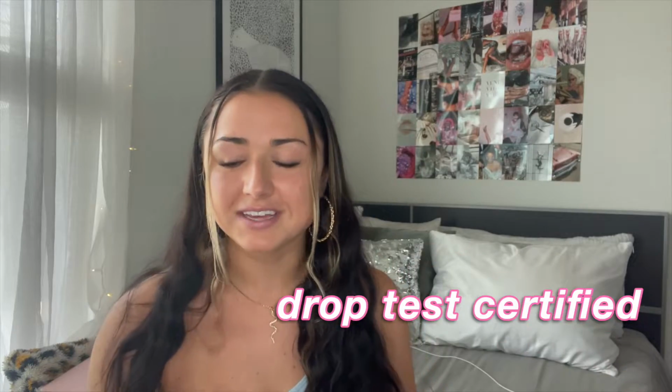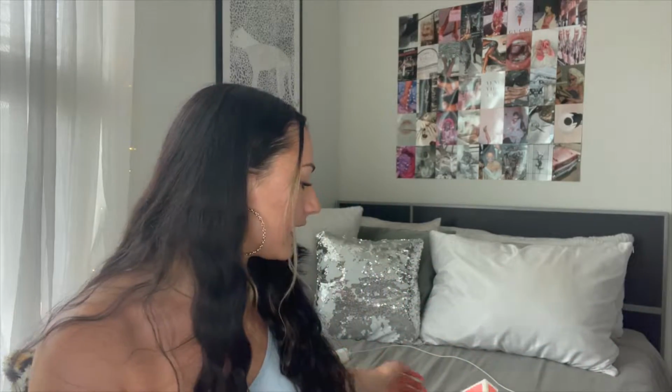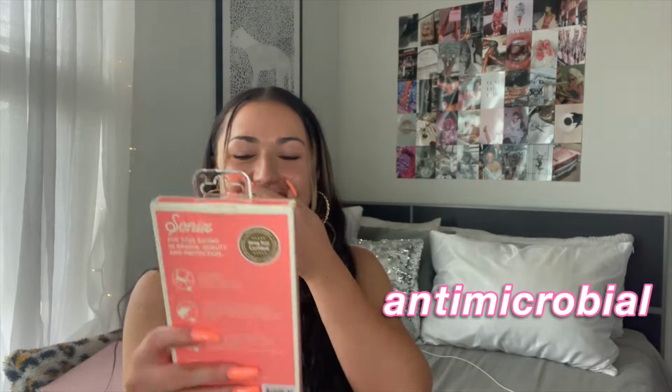And the next case I want to show you guys is one I haven't even opened yet because I wanted to open it on camera. The really awesome thing about all these cases, by the way, is that they are drop test certified. All Sonix cases are, and these are anti-microbial. Wait, why can't I say that? Okay, it gets less germs on it is what that means. Super cool, much needed, because of good old Miss Rona.